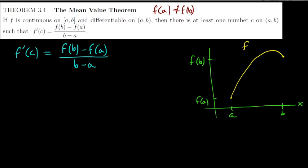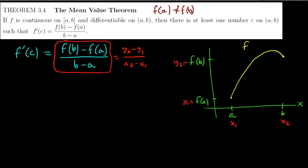Okay. So let's start with the right-hand side. What is this thing here? f of b minus f of a over b minus a. Well, this should remind you of y2 minus y1 over x2 minus x1. In this case, I'm using a instead of x1 and b instead of x2, and f of a instead of y1 and f of b instead of y2. But yeah, this is just rise over run, right? This is the slope of a secant line passing through point a and point b.